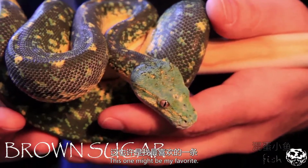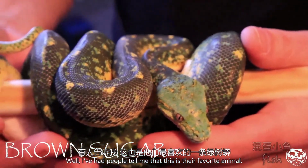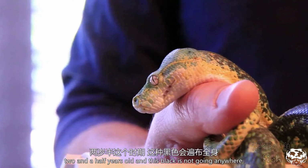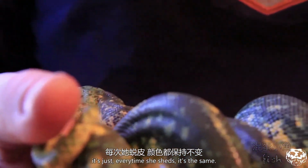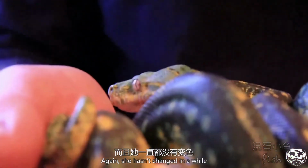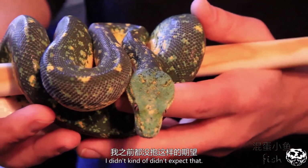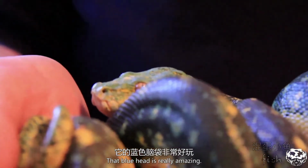Yeah, this one might be my favorite. I've had people tell me that this is their favorite animal, this is their favorite chondro, period. 2.5 years old, and this black is not going anywhere. Every time she sheds, it's the same. She hasn't changed in a while. So I think she's going to keep a lot of this black, which is really exciting. I kind of didn't expect that. But yeah, that blue head is really amazing.